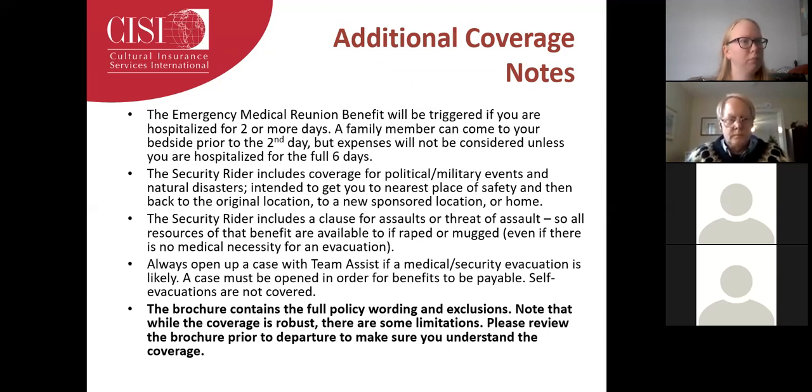Now, any kind of medical or security evacuation has to lead to basically you have to open up a case in order for benefits to be payable. So we don't cover self-evacuation. So if you evacuate yourself from your location because you weren't feeling well, that's not going to count and it's not going to be covered. You have to make sure you make arrangements with us ahead of time. The brochure that you will have when you are enrolled in the plan contains the full policy wording and all the exclusions. So even though the coverage is very robust, there are limitations, and I definitely encourage you to review the brochure prior to departure so that you understand the coverage fully.